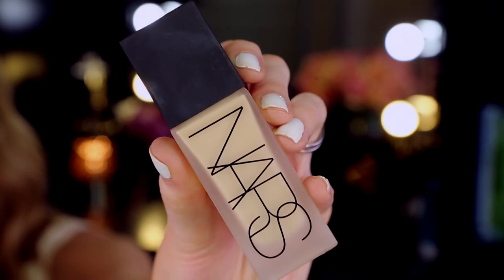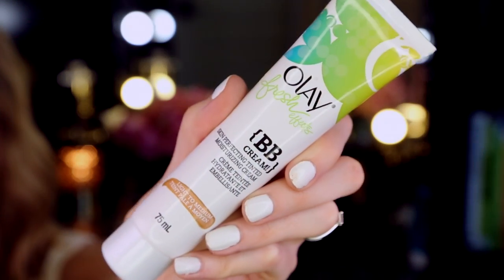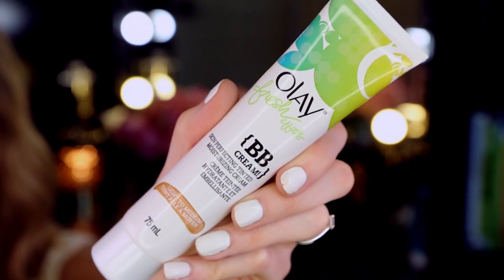So the foundation that I've been using is the NARS All Day Luminous Weightless Foundation. I've been really, really liking this one, especially for summertime. It's really light. I really like those light, weightless foundations. And then the other product I've been using is the Olay Fresh Effects BB Cream. This is in light to medium, which is perfect when I'm wearing salt tanner.